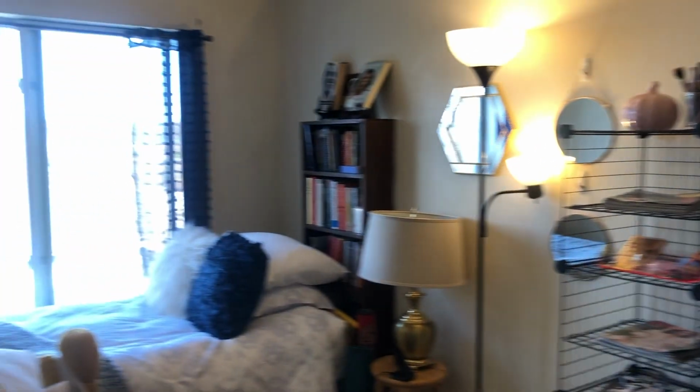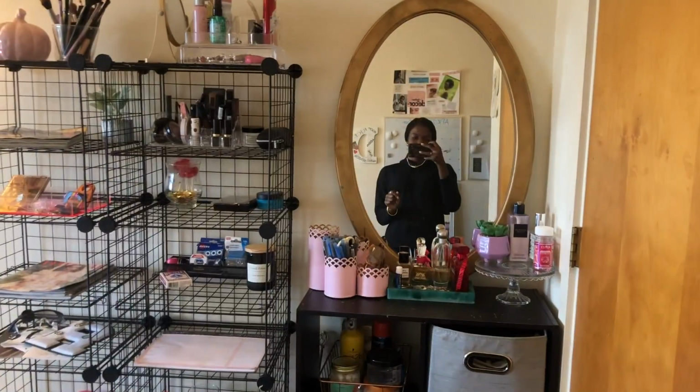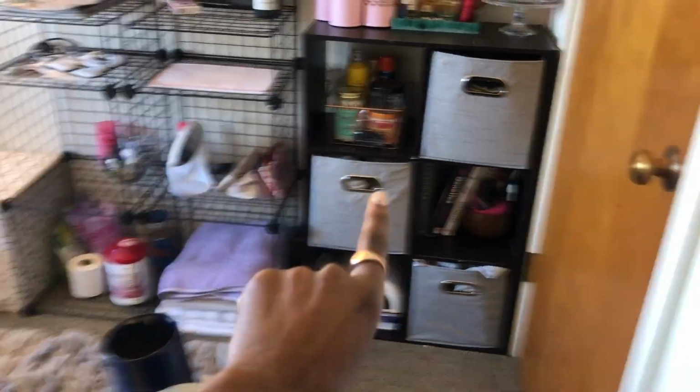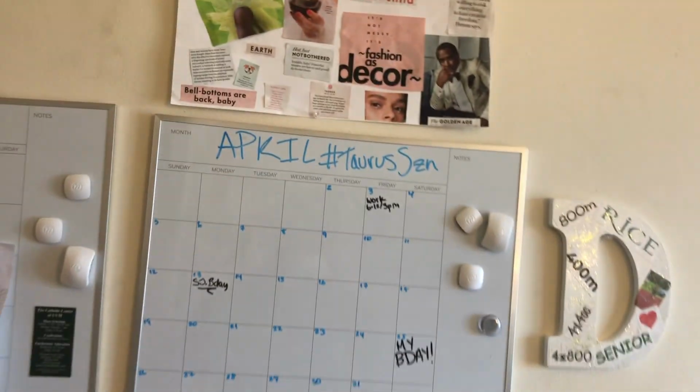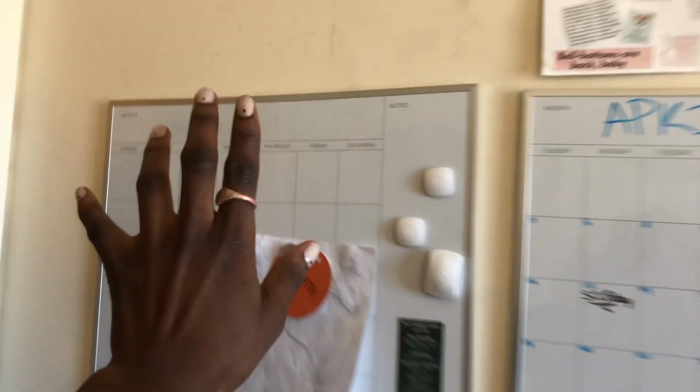So here we go. When you walk in, this is the overview. This is Dina's bed and that's my bed. And then here we have the mirrors and our little shelving unit and some boxes and bins, and I'll go into everything. So you walk in, here's the door, and here are our calendars and stuff. Dina's and mine. Once again, I didn't really write anything on mine, but I should probably do that.